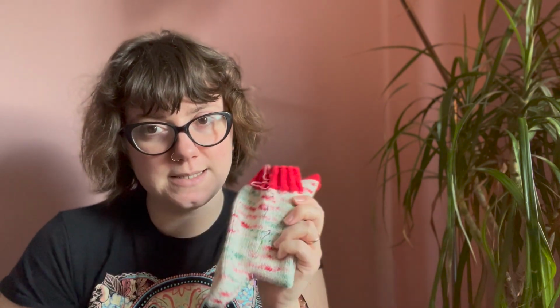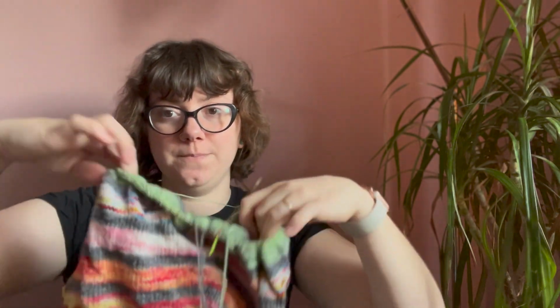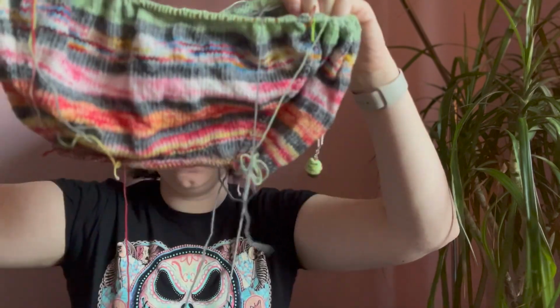So this one, as I say, once the pair is done, I will be putting it away for next Christmas. And then I guess I will start another pair of DK socks. I've got a nice little stash of DK sock weight yarn waiting for me to get to. And then the other thing that I have been working on is my Shady Side pullover. It's upside down.